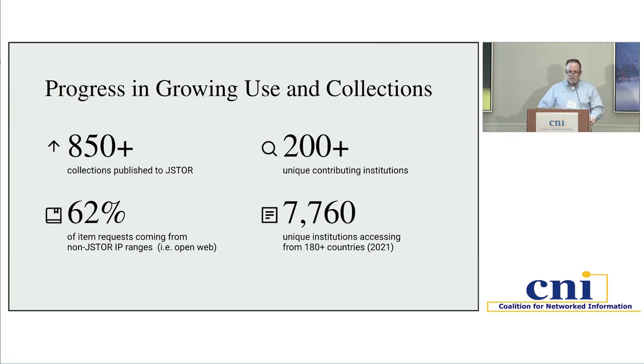We have about 850 collections on the platform. One of the real ideas here was that its value would start to show itself as we got more scale. So we're looking for thousands of collections on the platform. We're working with institutions to have them dip their toe in the water and see if they want to learn, like Cliff has learned at Vanderbilt.